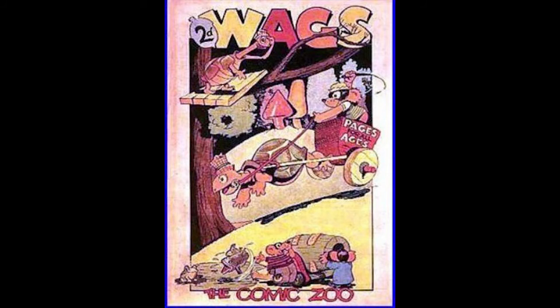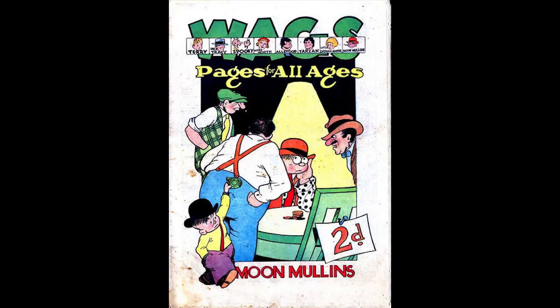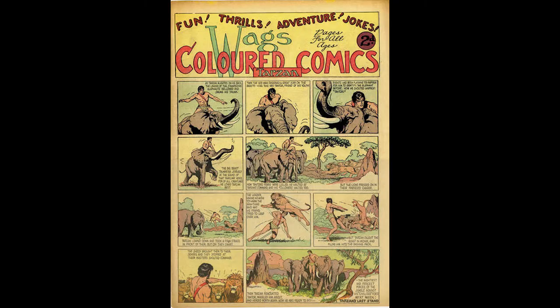The first 16 issues were full color, and it featured 16 pages, and the remainder would be black and white, starting with issue 17. The dimensions were 10.5 by 14 3/4 inches. Characters include Tarzan, Moon Mullins, Bronco Bill, the Comic Zoo, and many others. An Australian edition debuted first in 1936 and was longer running, the British version debuting in 1937.